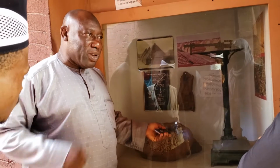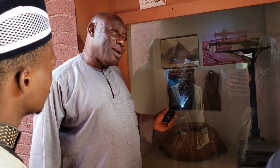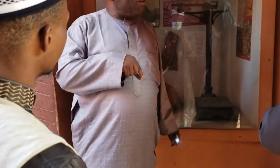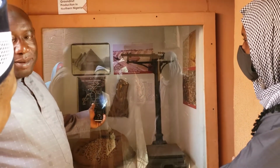See the scale for measurement. See the bank of Barclays. You know Barclays, man? I've heard of Barclays. Barclays, the first British bank in Nigeria. I jumped from Barclays to Union Bank. I put £100 inside this bank. You understand, my friend? Yeah. Come see the agent.